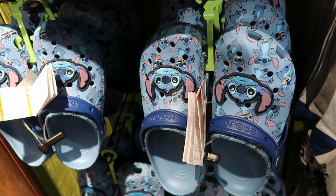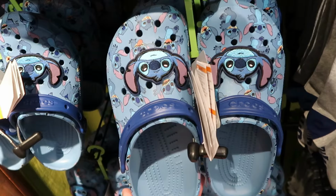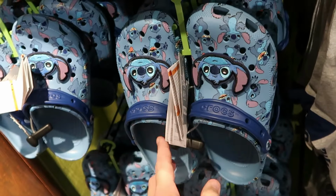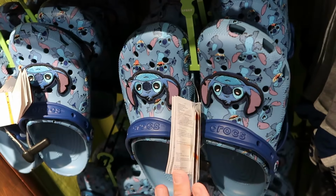Here's a brand new pair of adult size Crocs. You actually get the fuzzy jibbitz there with a Stitch on the front. He's making a ton of different facial expressions. Even on the circular design here, you get a little graphic with Stitch. They don't have the price, but these are normally around $65 a piece.